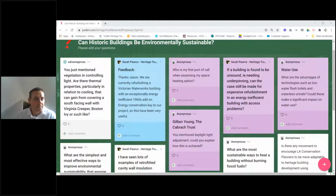Adrian has asked, you just mentioned vegetation in controlling light. Are there thermal properties, particularly in relation to cooling, that can be gained from covering a south-facing wall with Virginia creeper, Boston ivy, or such like? When you say thermal properties, I'm wondering whether that's retention or prevention.